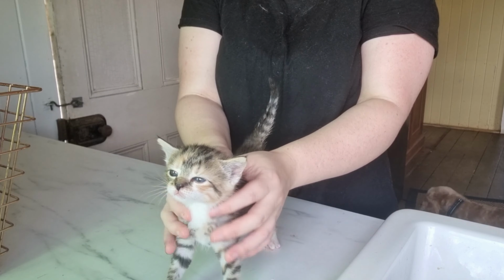Her little ears when she drinks is just the cutest. And she really gets into it. She sinks right down, but her little ears twitch when she drinks. Come on, come on.